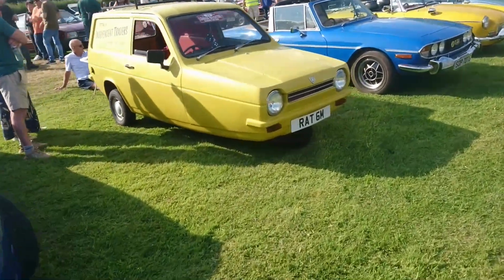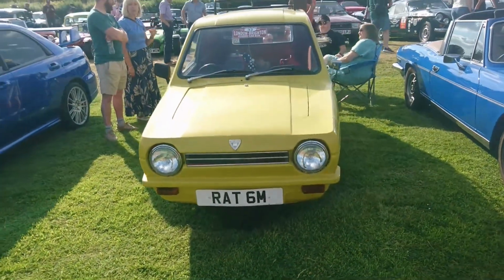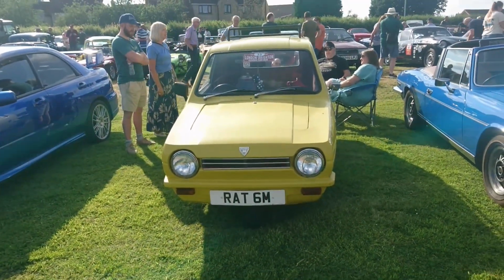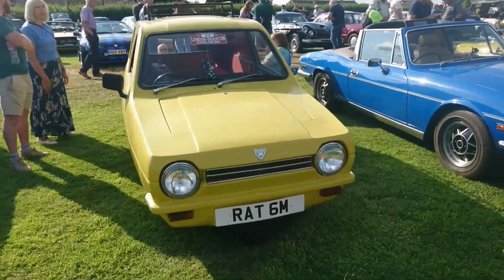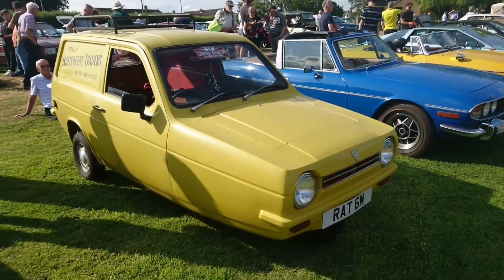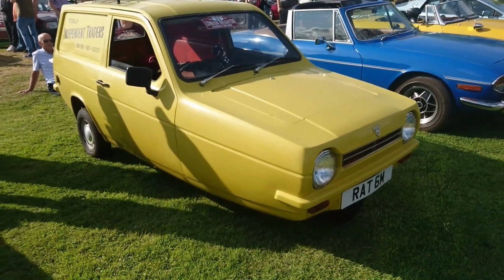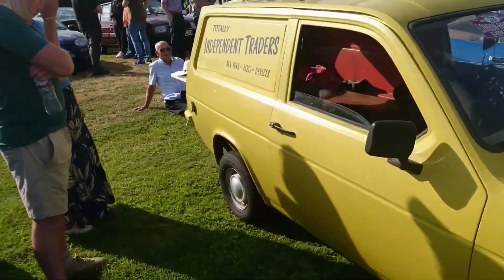Reliant Robin. So, Only Fools and Horses tribute van. The one in Only Fools and Horses was a Regal, not a Robin. This is quite an early Robin though. If that plate on the front is anything like its age, then it'll be early to mid 70s.